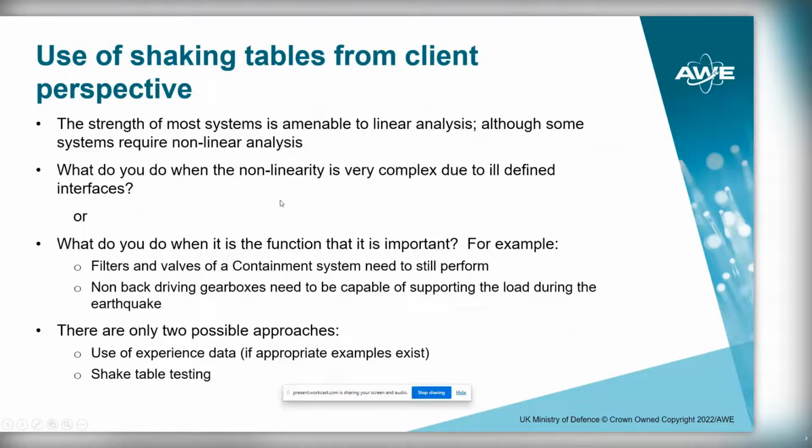As we've just seen from Adam, many systems are very, very complex. They can be amenable to linear analysis, and that is great. Some require non-linear analysis. However, what do you do when the nonlinearity is very complex? Or what do you do when the function is very important? You want to make certain a piece of equipment is going to work before, during, and after the earthquake. You might want to do this for filters and valves in the containment system. You want to be using mechanical equipment, which often relies on a non-backdriving gearbox to support the load. But how well does that work in an earthquake?